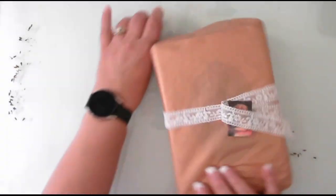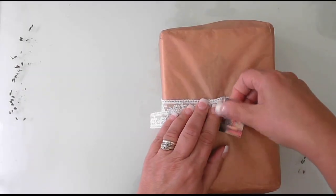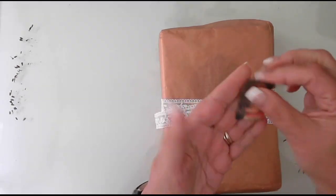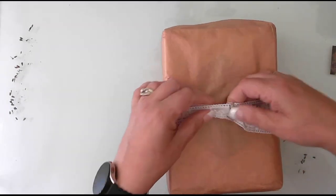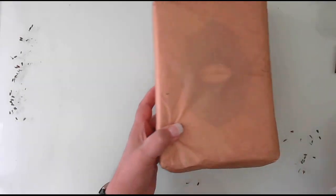So you'll see me fussing a little bit as I try to brush things out of the way to get to showing you the inside of this journal. And look at the little card, and just the way that she wrapped and packaged it is like, wowza, so cool.